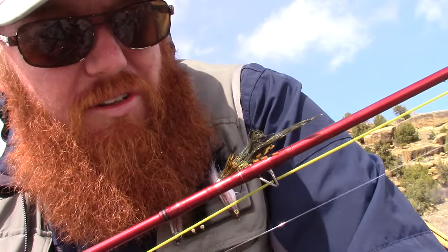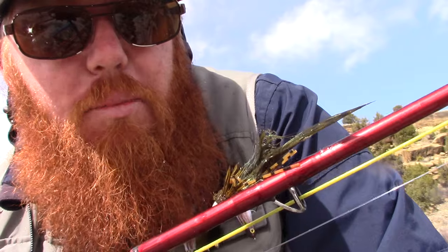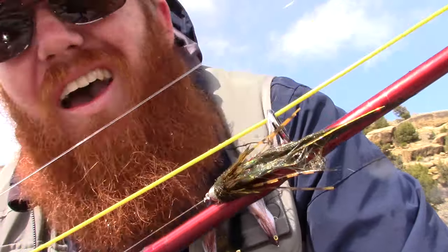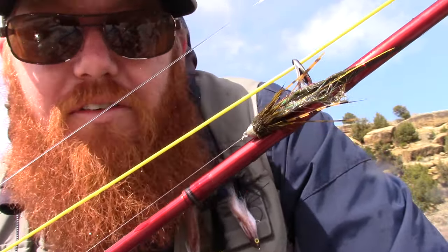I've been doing a little testing with the deer hair. I'm not real great at spinning deer hair, but I will make a video on that if you guys are interested. So let me know if you are. I'll try to make a video on how to do that. I'm not an expert on spinning deer hair, but obviously it works.